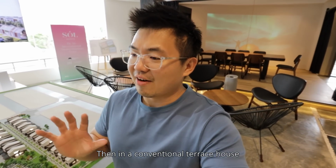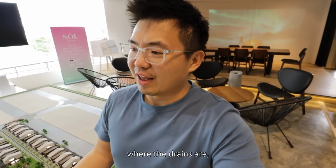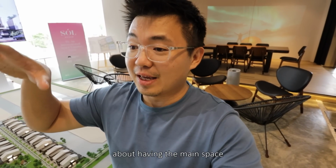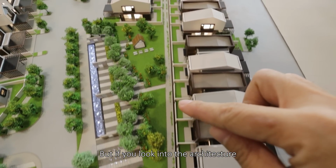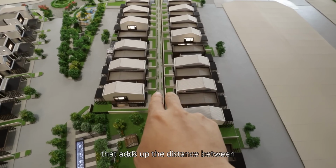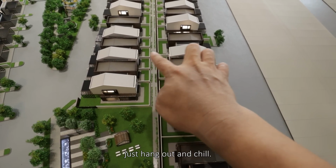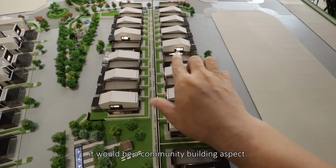Then in a conventional terrace house that we are more familiar with, back lanes are usually the negative space where the drains are, where people cook, and all the smoke and exhaust from the aircons all go to the back lane. Just by thinking about having the main space located behind the house, it's very unconventional. But if you look into the architecture, they located back-to-back greens against this back lane. That adds to the distance between buildings, number one. Number two, it adds the visual impact of greens. You also expect families to just hang out and chill. Then when you have neighbors and friends all walking and chilling around together, it will be a community-building aspect.